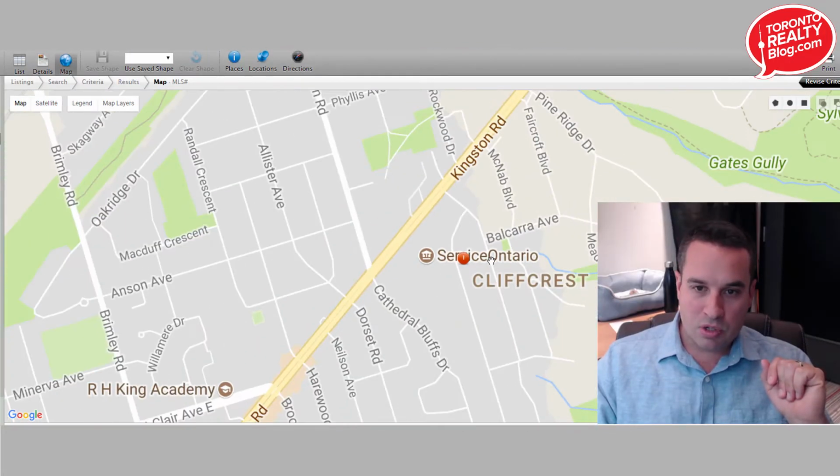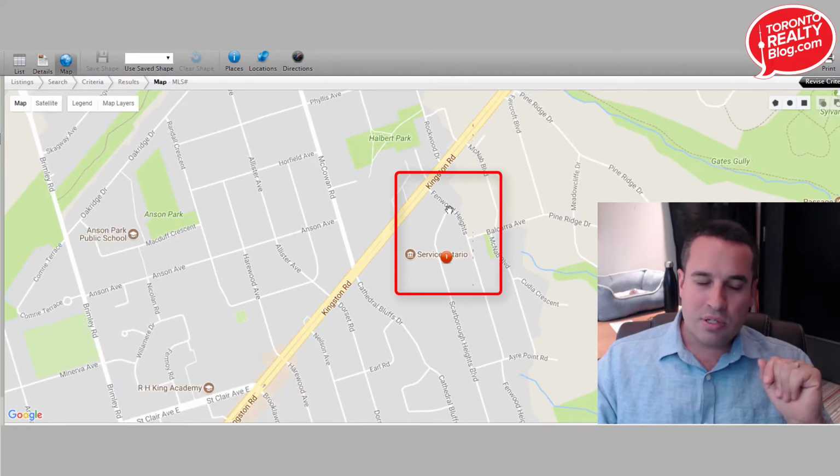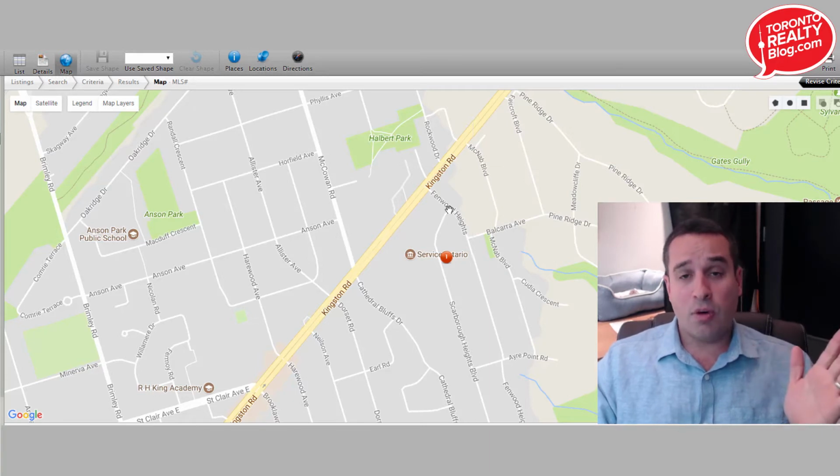There we go. Wow, we really zoomed in. So walking distance to Kingston Road, and this is where all the infrastructure is. There's a restaurant called the Victorian Monkey. That's where my mother always likes to go, like for her birthday.